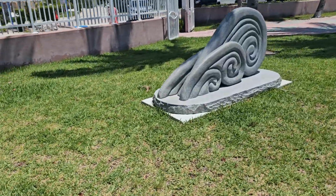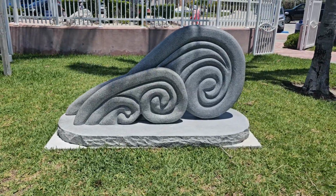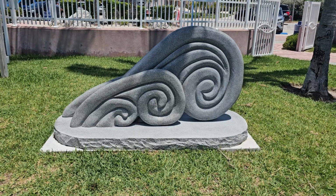It's a little stone monument here. Looks like one of waves. I don't know. That's what I get out of that. Waves.